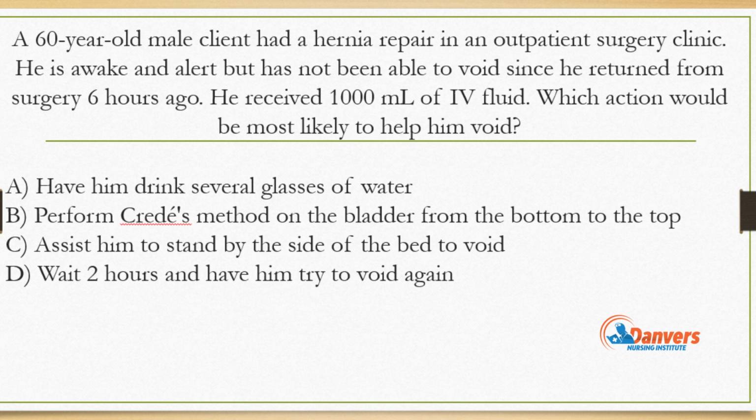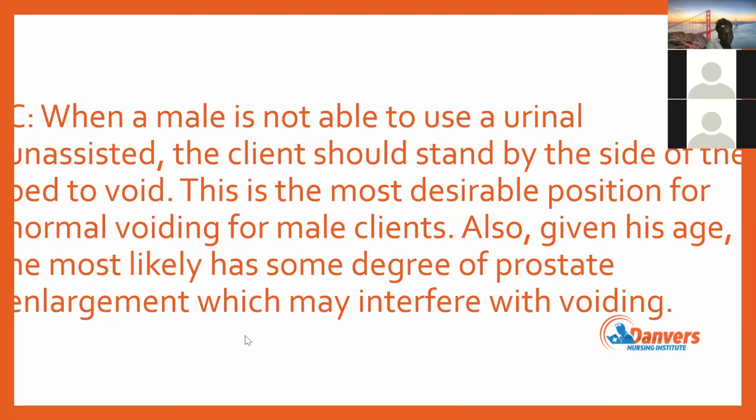So when a male is not able to use a urinal on assist, the client should stand by the side of the bed to void. This is the most desirable position for a normal voiding male client. Also, given his age, he is most likely to have some degree of prostate enlargement, which may interfere with voiding.